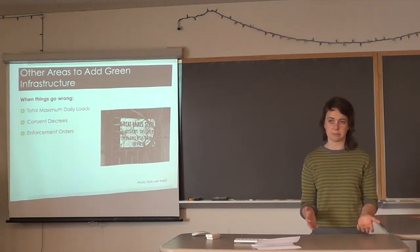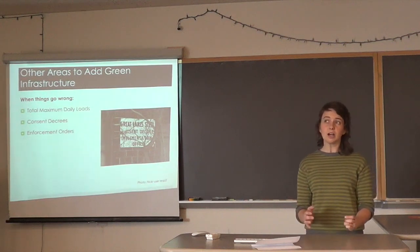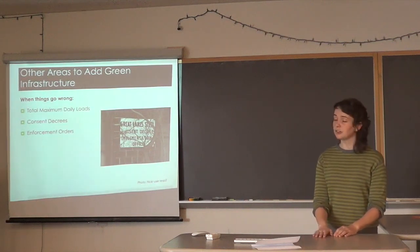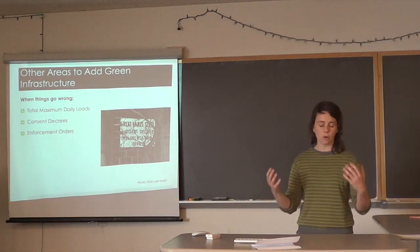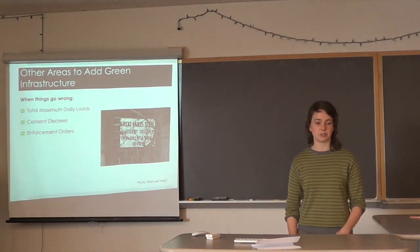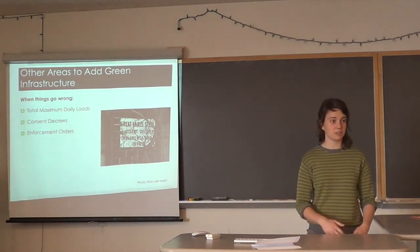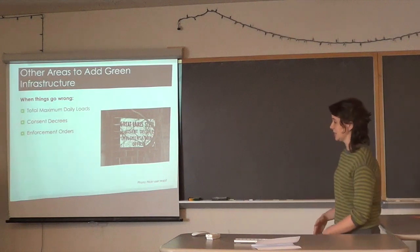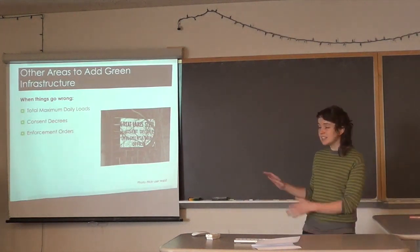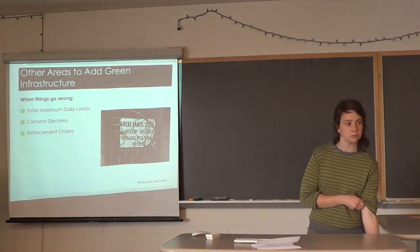So Philadelphia is an example. They're spending $2 billion under a consent decree on green infrastructure. They're spending a whole ton of money, just throwing green infrastructure at their infrastructure in order to meet their consent decree. So this is where the future is, I think, for green infrastructure.